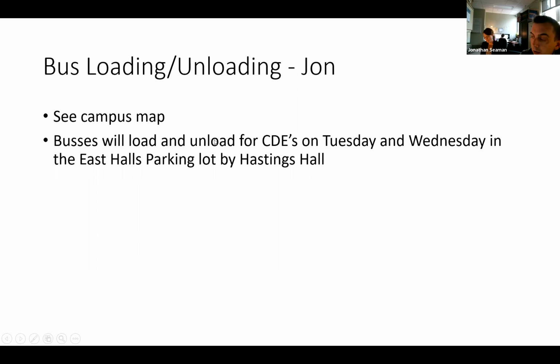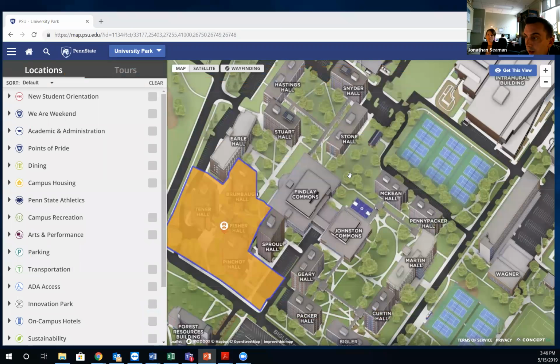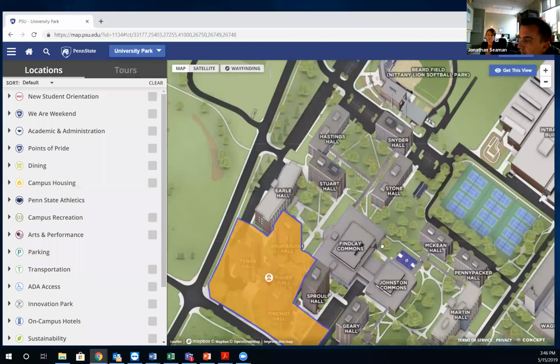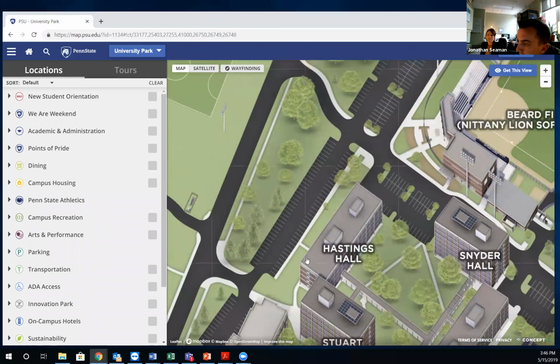So again, bus loading and unloading, should have just kept that map up. One of the reasons that we need this parking area by Hastings Hall left open is this is where CDE bus loading and unloading is going to occur. Now, most schools should be in and registered by the time the first buses come in on Tuesday afternoon. And Tuesday afternoon is not a large number of buses. It's typically Wednesday morning that the issue is.